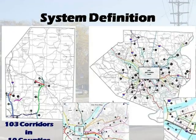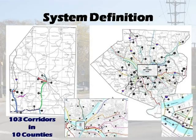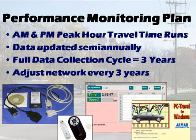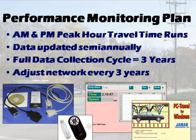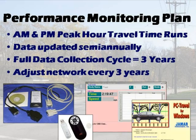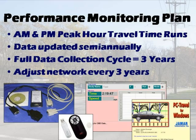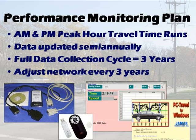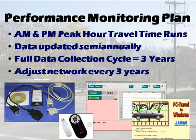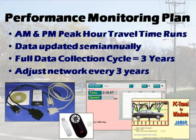Today, the primary body for dealing with the CMP is SPC's Regional Transportation Operations and Safety Committee. It takes SPC 3 years to complete a full data collection cycle on the 103 corridors in the region. These data collection activities include performing travel time runs during the morning and evening peak traffic hours on each corridor. Data collection activities are typically broken up into 2 data collection seasons each year, one in the spring and one in the fall.